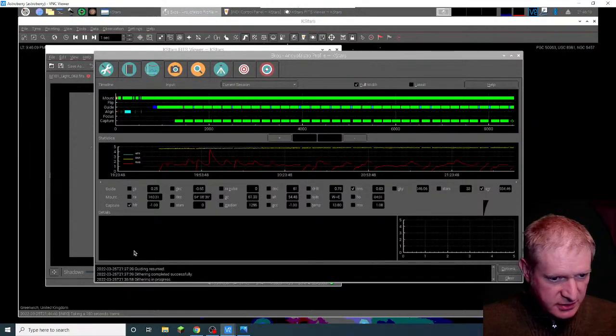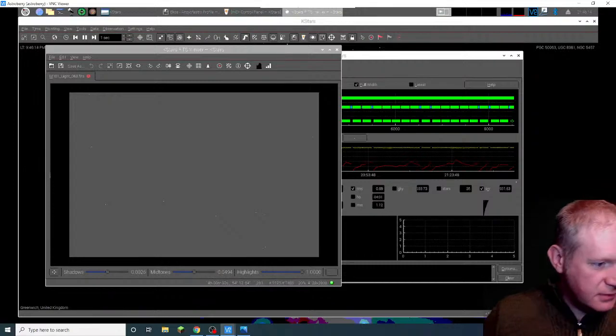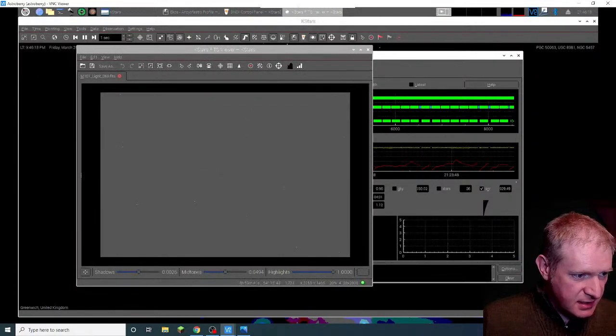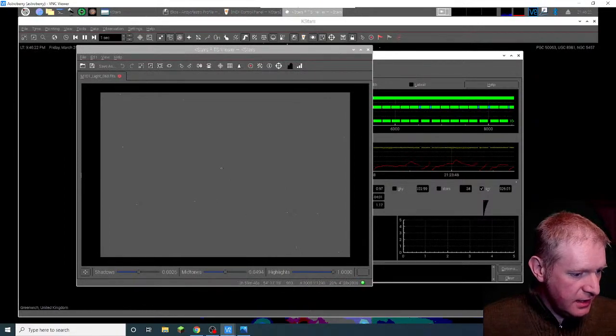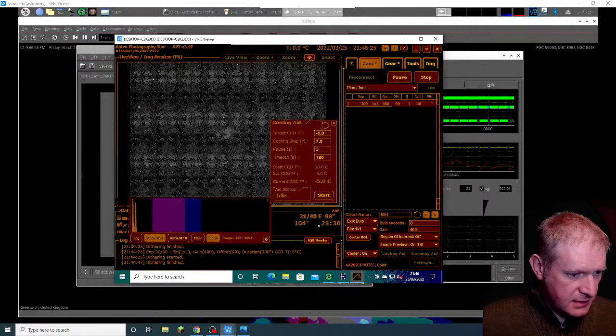Let's have a look at what's going on. I know the resolution is not great, so apologies for that, but this is M101, although you can't see it, and we'll have a quick look back. So that's M51 there.